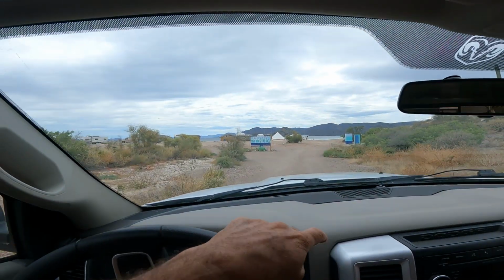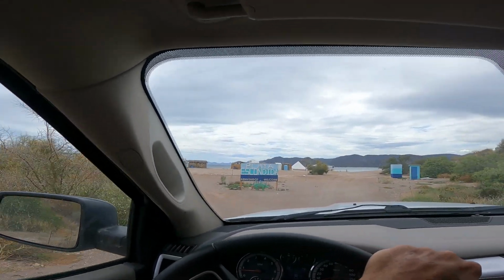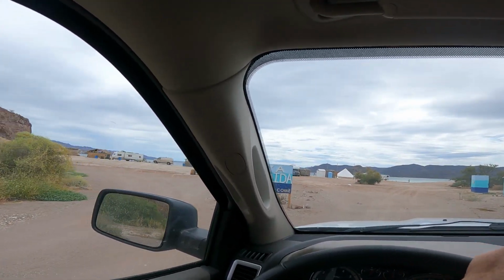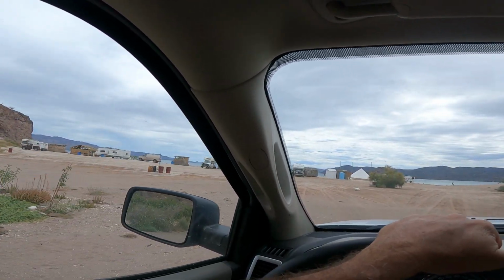So sketchy coming in here. It was easier on a motorcycle, but we made it. We had to throw it in four-wheel drive. We were sliding a little bit, but we made it in here. This is it, Playa Escondida. And this place is amazing. This is where we used to come on our motorcycle.